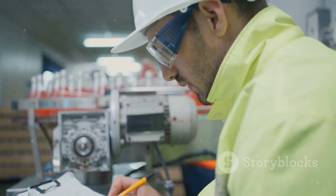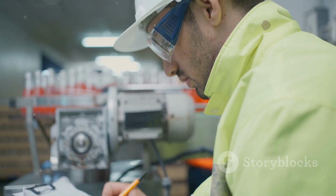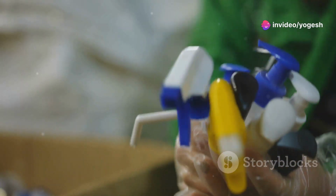Ask, what's the fluid? How much? How fast? How thick? How much pressure? Answer those, and you'll know which pump to choose. It's all about matching the pump to the problem.